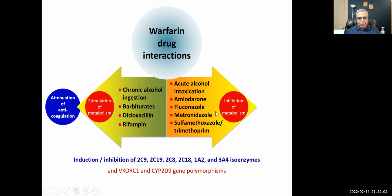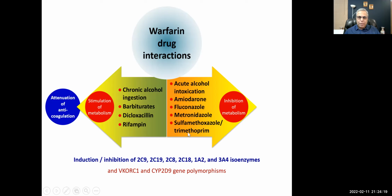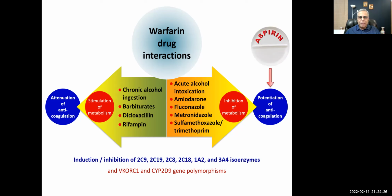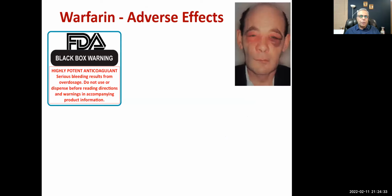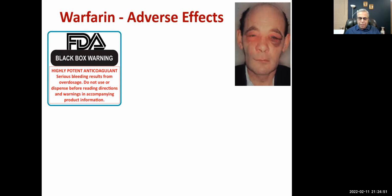And we have then inhibition of the metabolism. Chronic and acute alcohol have opposite effects. Acute alcohol intoxication, amiodarone, fluconazole, metronidazole, sulfamethoxazole, trimethoprim, they inhibit that, okay? And potentiation of anticoagulation. Sometimes we give aspirin that will further potentiate the anticoagulant effect of warfarin, okay? Right. So adverse effects, there is a black box warning by the FDA: highly potent anticoagulant, serious bleeding results from overdosage. Do not use or dispense before reading directions and warnings in accompanying product information. That is the responsibility of the doctors and the pharmacists and the nurses as well.